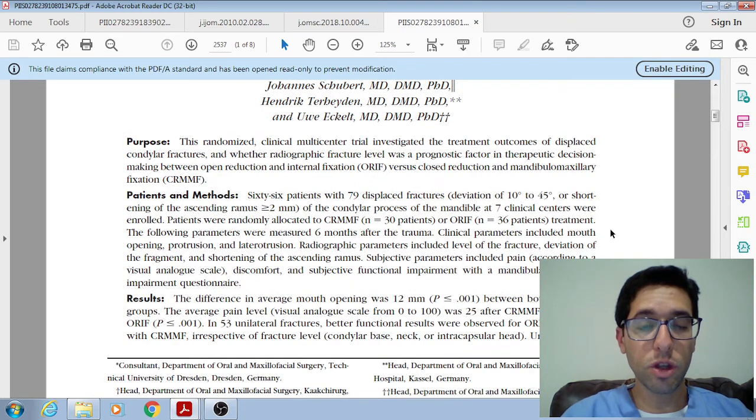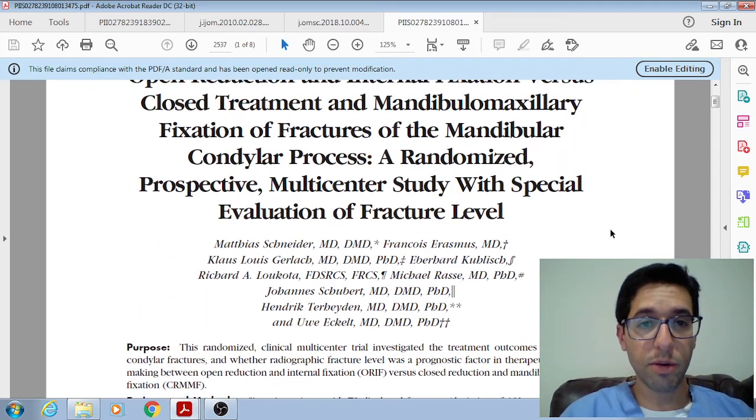And we'll get into this paper later, but the bottom line from this paper is that they looked at open versus closed, and they used those indications, and they saw across the board, patients treated open had better outcomes in terms of MIO, in terms of lateral excursions, in terms of protrusion, and in terms of pain score. So for all four of those parameters, patients actually did fare a bit better when they did open versus closed. But anyway, we'll get into that next time.